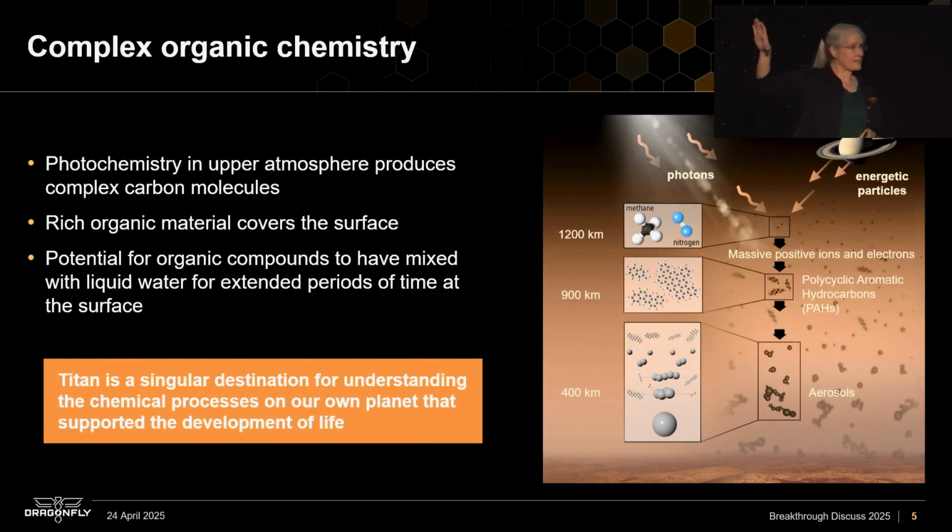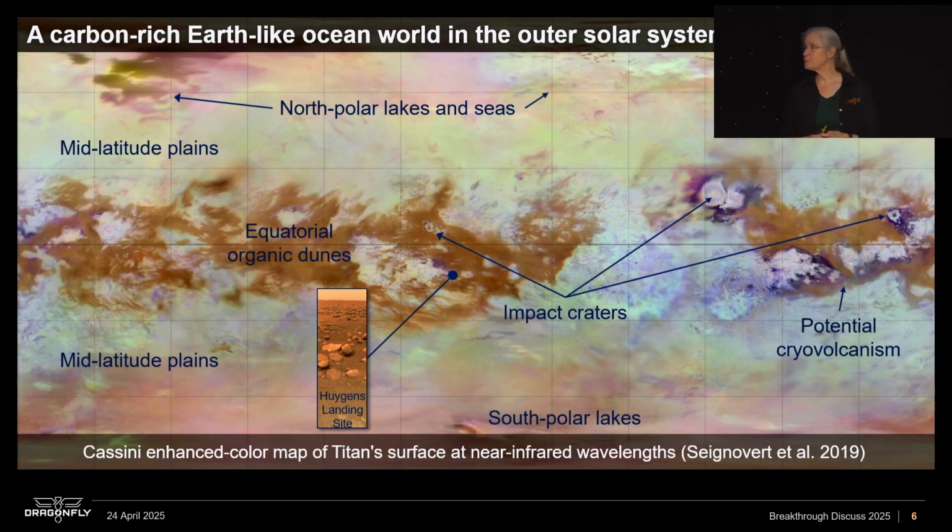So one of the things that methane does in Titan's atmosphere is break down at the top of the atmosphere. And the constituents recombine to form very complex carbon molecules at the top of this atmosphere, up at 1,000 kilometers altitude. And those form aerosols in Titan's atmosphere, which is what makes it a bit hazy if you're looking at it in visible wavelengths. And they fall out onto the surface. But the surface is water ice. And at places where that might have melted in the past, now you have liquid water and complex carbon-rich molecules mixing possibly for extended periods of time. So that's what makes Titan so unique in our solar system.